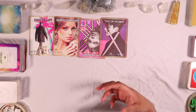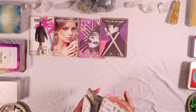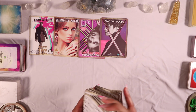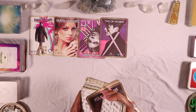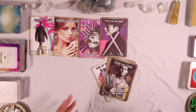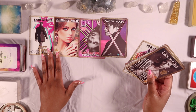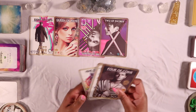So even though they don't have the most faith, they're still open, Queen of Wands, to being surprised. Still open, still a bit optimistic. And I feel like the optimism is just their true nature, to be honest. I feel like they're naturally more optimistic, because you can still sense a little bit of that hurt, a little bit of that heartbreak that they've gone through, but at the same time, they carry heartbreak very well.